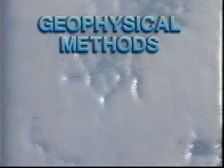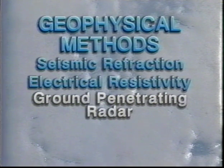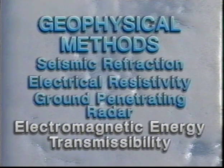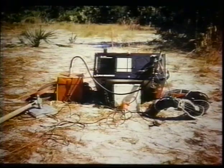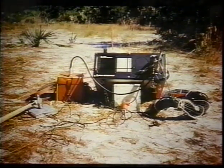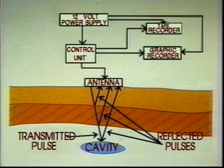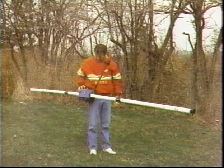There are 4 geophysical methods in common use today for foundation exploration: seismic refraction, electrical resistivity, ground-penetrating radar, and electromagnetic energy transmissibility. Each of these geophysical methods does what it claims, but today none of them can be used alone to determine if the material under the surface is thaw-stable or not. There is considerable precedent for using these techniques to determine variations within materials between borings, but this is beyond the scope of most permafrost investigations for homeowners.